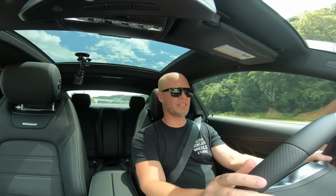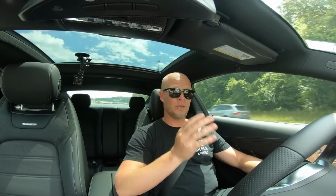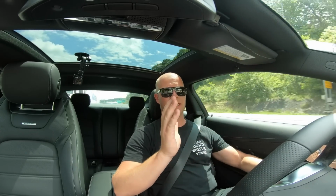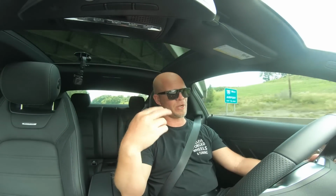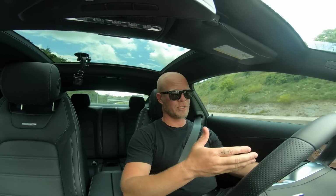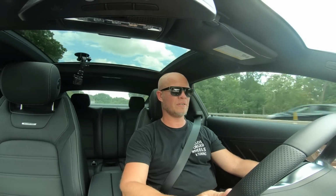So if we leave the subject of sound for a little bit here, we'll talk about the new transmission. It is now a 9-speed transmission versus 7-speed for 2017 and 18. And a difference I can notice, besides it having 2 more gears, is that it shifts slightly quicker. And that is a positive. The older transmission wasn't slow at all. Now it's even faster.